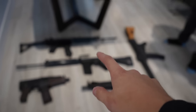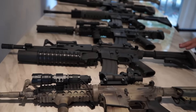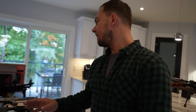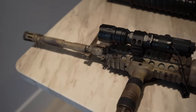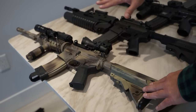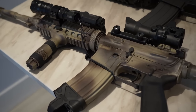So that is 14 guns down, but then we move on over to the M4s section. You might notice, not a big AR guy, but they've been growing on me lately. I like when my ARs are a little bit different. This one is a WE M4 gas blowback, steel trigger pack, steel bolt. I wanted like a Desert Storm look or something. I haven't painted the sight. ACOG, PEQ box, torch. It's a cool look. I actually really like this gun.